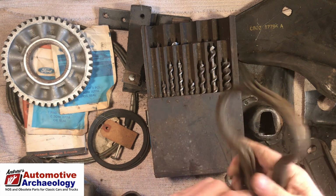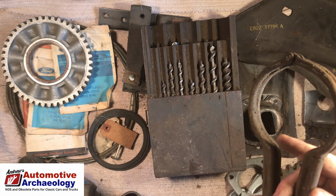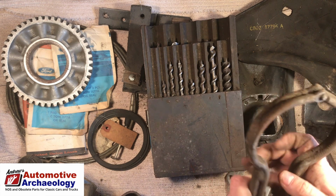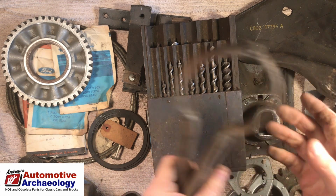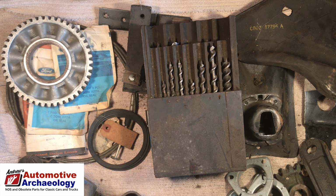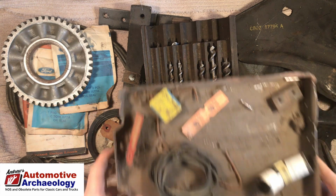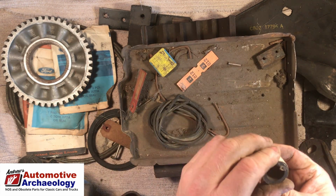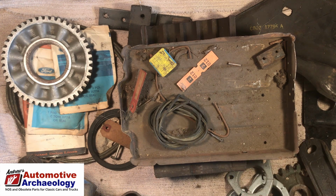Nice homemade tool. Probably an air filter or oil filter wrench. Looks like it got bent. Somebody was a little energetic with it. I'll probably just throw that in with a lot of stuff. Okay, here's E1FZ. Yeah, put that in with a lot.